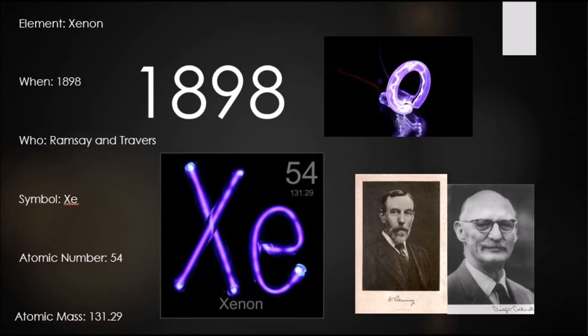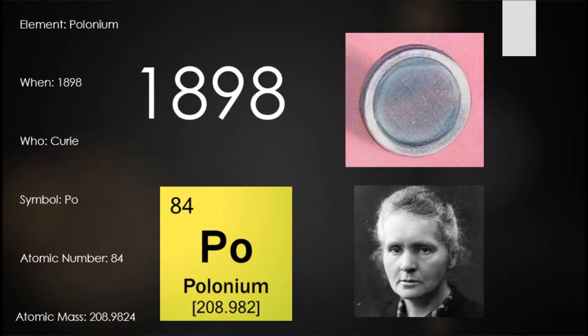After that, xenon was found in 1898 by Ramsey and Travers. Its symbol is Xe, atomic number is 54, and atomic mass is 131.29. After that, polonium was found in 1898 by Curie. Its symbol is Po, atomic number is 84, and atomic mass is 208.9824.